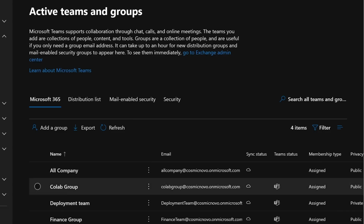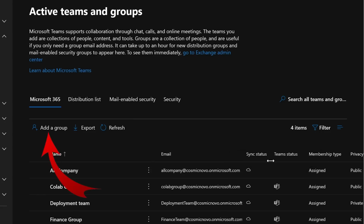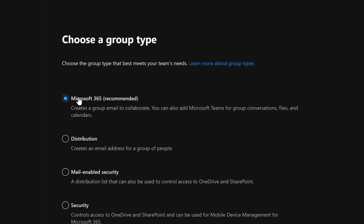So let's go ahead and do that, so that we can replicate this, because I don't want to make changes to this regular default group. We're going to create another one down here that's not going to have an icon like this. It's going to be a broken one. We're going to create a broken one on purpose. So we're going to select add group.